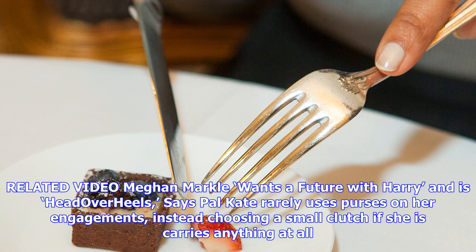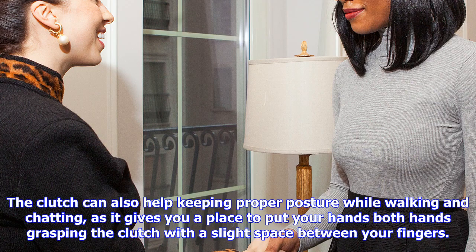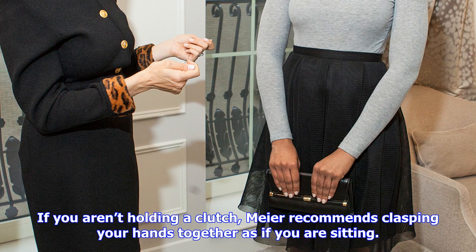Just avoid ordering peas. 3. A royal greeting. One of the British royals' biggest jobs is going on official engagements, and that means greeting and charming thousands of people each year. Luckily, the etiquette is simple. Make direct eye contact, give a firm handshake, avoid more than 2 pumps, and smile.